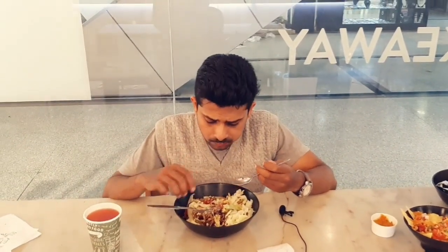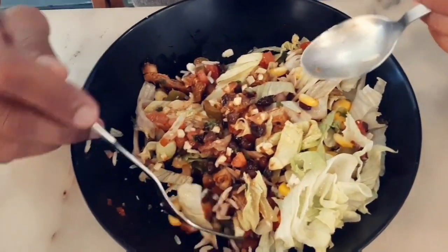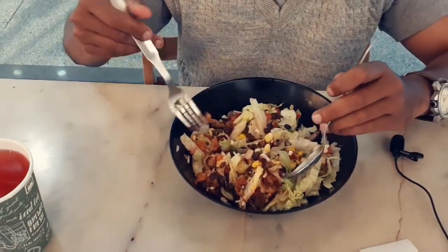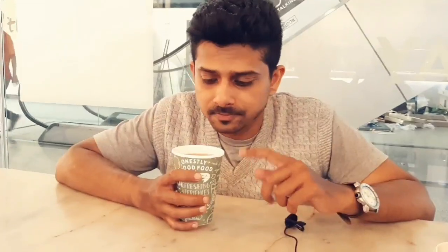Sweet corn, beans, chicken, tomatoes, jalapenos, and bit of cabbage has been added. Just giving a superb kick. And even rice. Fantastic taste. I need to give a proper mix with next. A big bite. All the dishes are just superb. Mexican sunrise with this. Beetroot and peach extract has been added. So let's taste this.